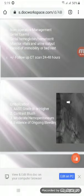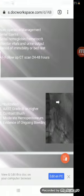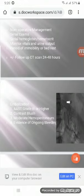Another very important investigation, if the facility is available, is selective vessel angiography and embolization. Only those centers that have this facility can afford conservative treatment for grade 2 and 3 injuries. Grade 3 or higher, contrast blush, moderate hemoperitoneum, or evidence of ongoing bleeding: selective vessel angiography will help you locate the bleeding site and embolize the bleeding vessel, and the bleeding can be stopped. So that can help to preserve the spleen.